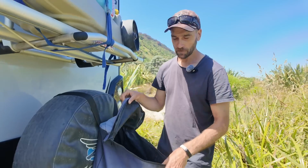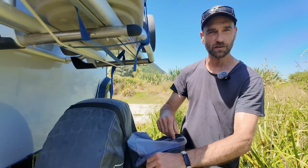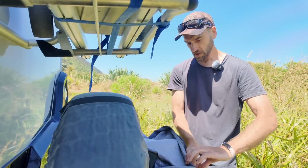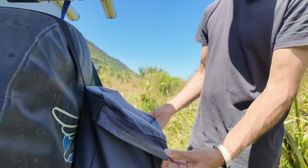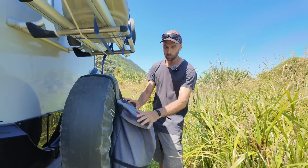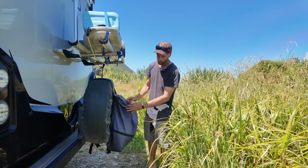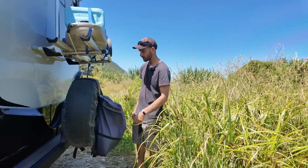And if you're camping for a while and you collect some rubbish, you can put your rubbish bags in here so you don't have all the dirty stinky stuff inside your caravan. And this is really, really handy. I bought this right after we bought the caravan, so that's also 2 years ago, and the color has faded a little bit from the sun, but it's still holding up solid and it's very good.